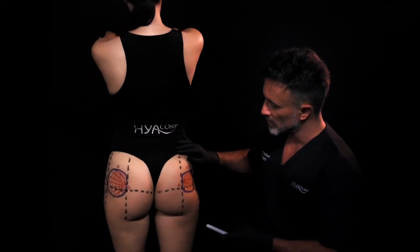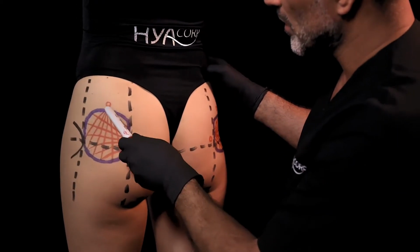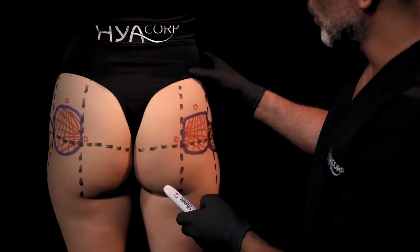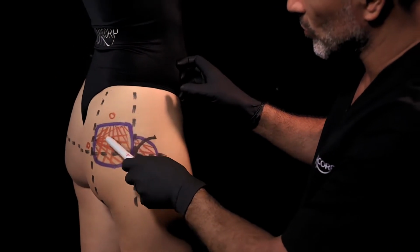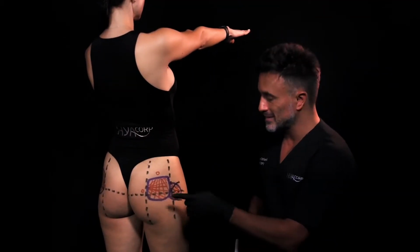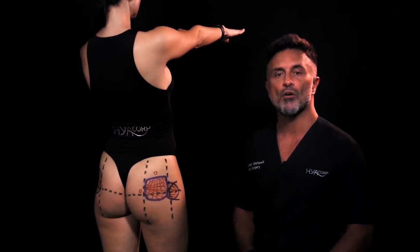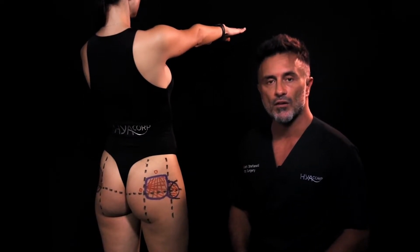Can you turn a little bit? You see here we didn't go in the hip dips, but it was a little bit higher in this zone, and on this one it's a little bit shorter, but we extend a little bit on the hip. So this defect is more, let's say, horizontal. The other one is a little bit more vertical. So now we are ready for the procedure.